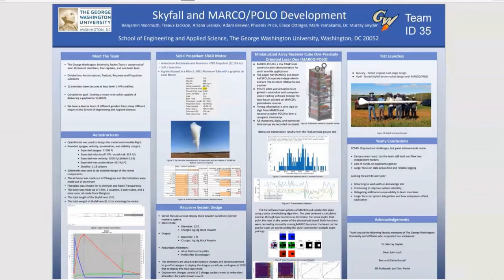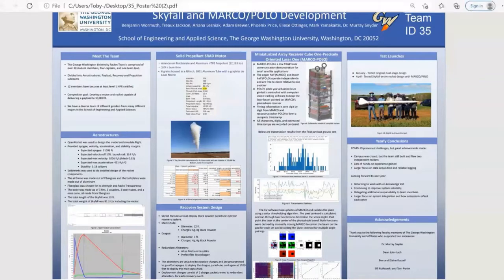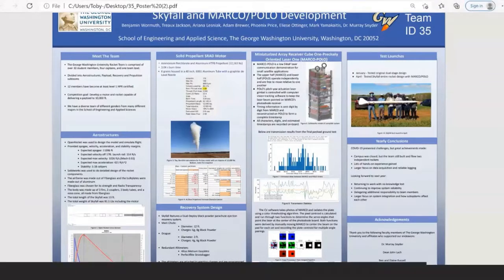Hi, I'm Ben Wormuth. I'm the team lead for the George Washington University rocket team. This year, we're presenting our rocket, Skyfall, and our payload, MARCO-POLO.